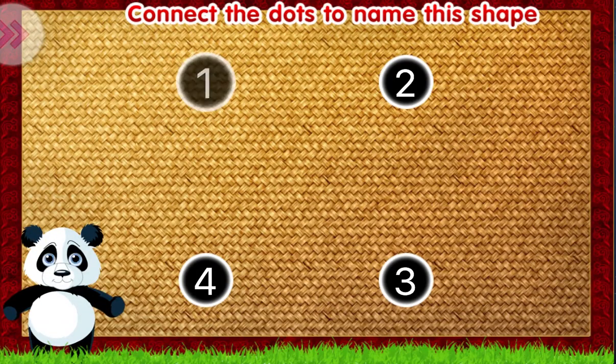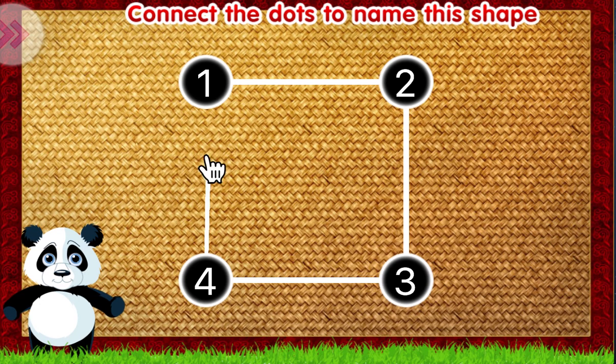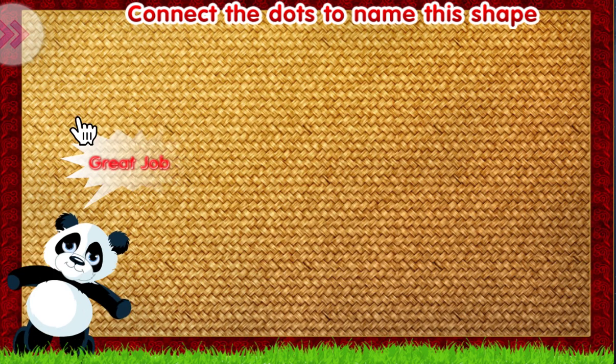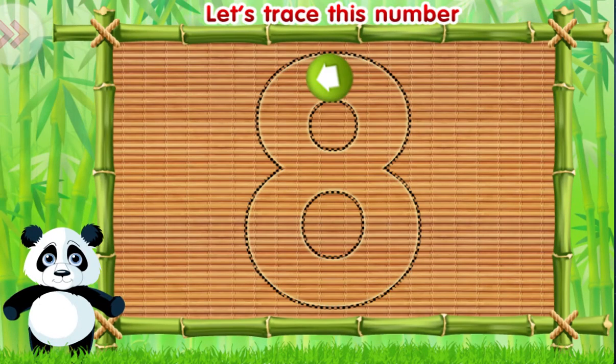Connect the dots to name the shape. One, two, three, four. 1, 2, 3, 4 sides. Square. Great job! Let's trace this number.